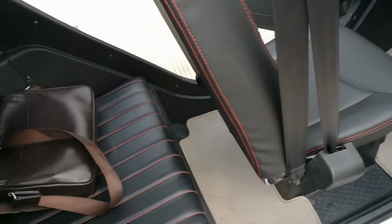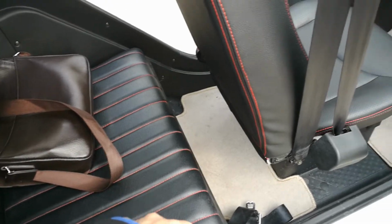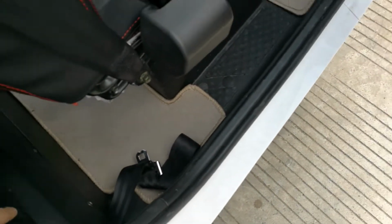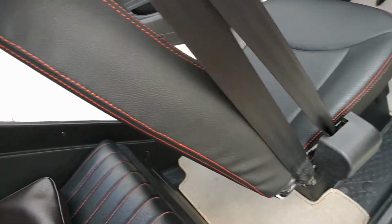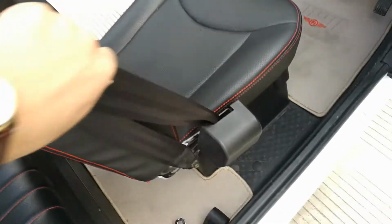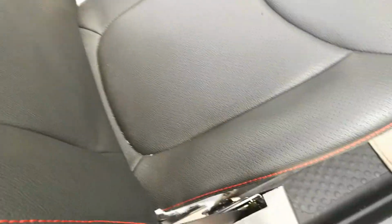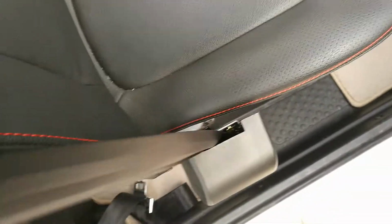One more thing, I think the back seat is not usable. We can move it out and save some space. You see, there are the safety belts. Safety belts are an EEC standard requirement, but they're not so comfortable.